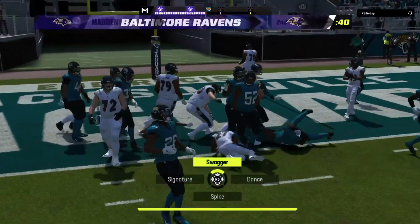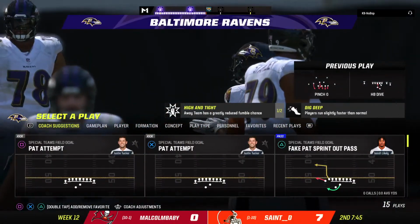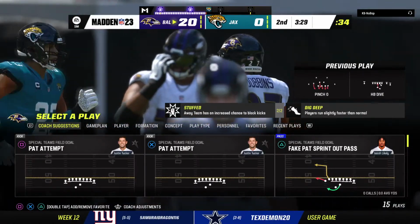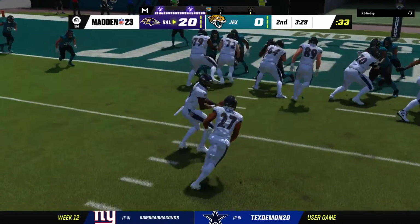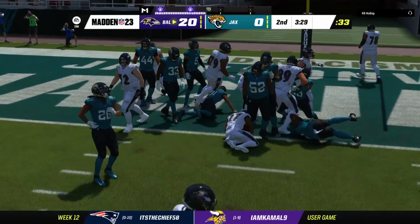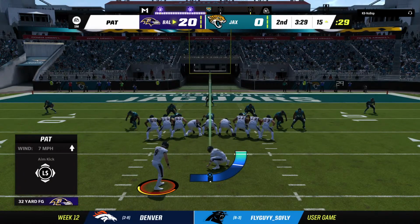And he will take it in for a Ravens touchdown. J.K. Dobbins. His 2nd touchdown of the game, giving him 12 on the season. And the Ravens take a 3-touchdown lead. So his strong first half continues as he finds the end zone here for the 2nd time.